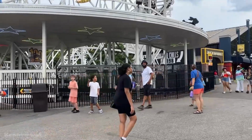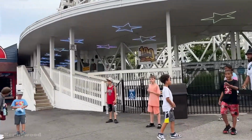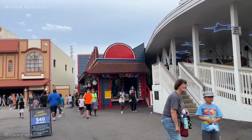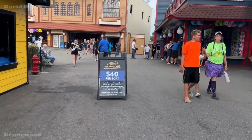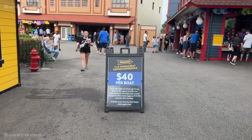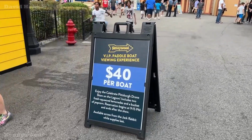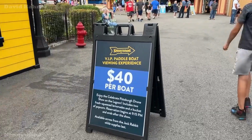And just like that, Jackrabbit has no line. Neither does the Racer, as both rides are currently closed as they are about to test for the drone show tonight. And speaking of that, they are offering a VIP paddle boat viewing experience, $40 a boat for you to watch the drone show on the water. It also includes lemonade and a bucket of popcorn.